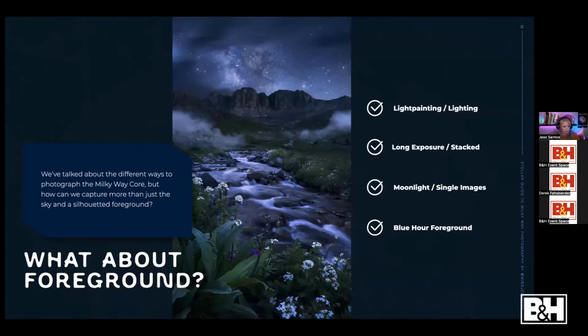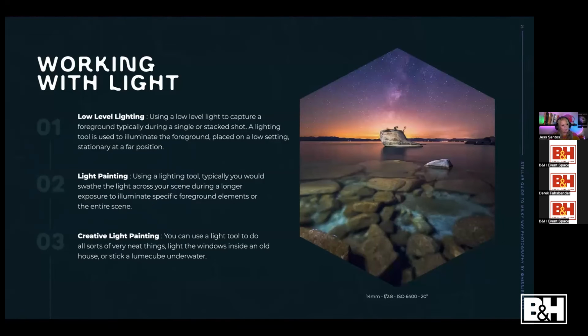There's different ways to photograph the Milky Way core, and there's also different ways we can capture our foreground, unless we just want a silhouetted foreground. There's light painting and lighting, there's long exposure and stack, there's moonlight if we're taking a single image, and there's a blue hour foreground. So let's just run through a couple of these quickly.